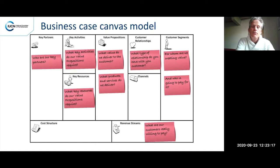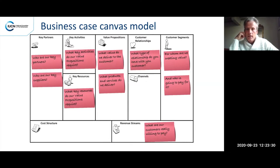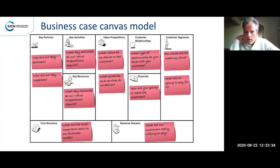Key partners. In all these different components of the business case, there are various partners that can be crucial for you to make this work. Next click. Last but not the least, another click. The channels through which you are getting the resources that you need and the channels that you need to get the product to the customers that will benefit from it are also crucial.